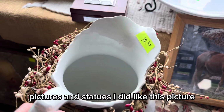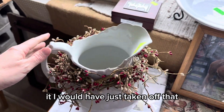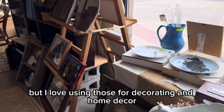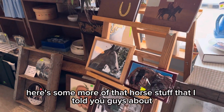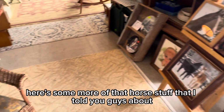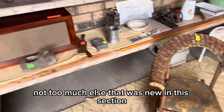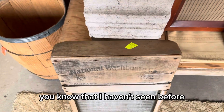I did like this picture. I would have just taken off those twigs or whatever around the top, but I love using those for decorating and home decor. Here's some more of that horse stuff that I told you guys about. Not too much else that was new in this section that I haven't seen before.